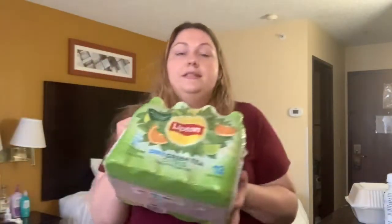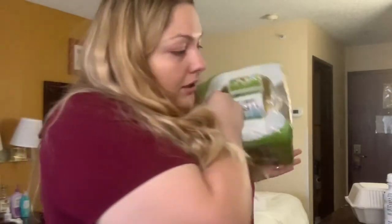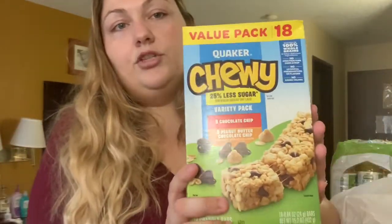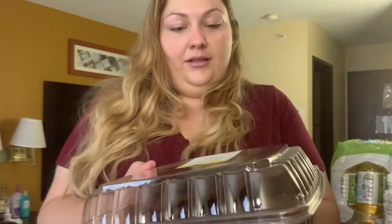We got this case of Diet green tea. This stuff is really good, actually. I recommend that. I got these for my son, chewy granola bars. So at nighttime, sometimes we get a sweet tooth. So we got some cookies. They were actually on sale.